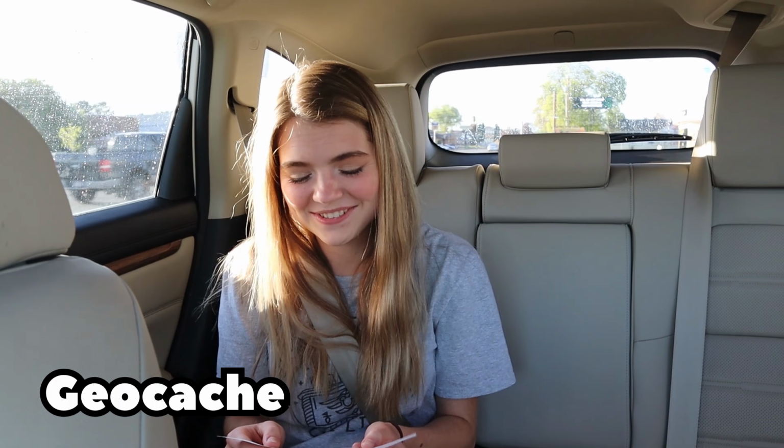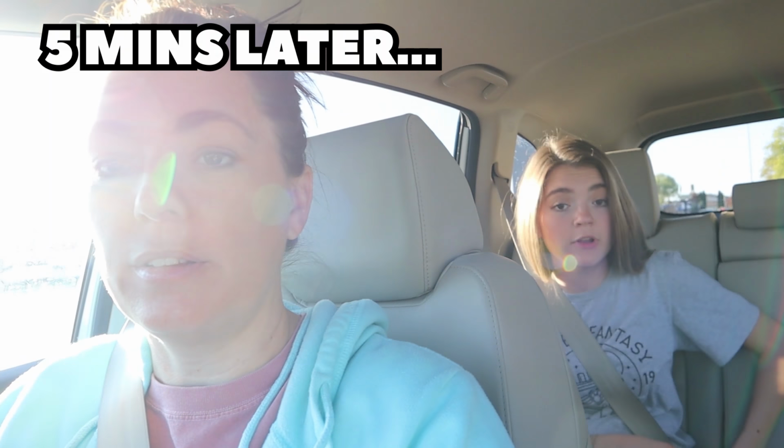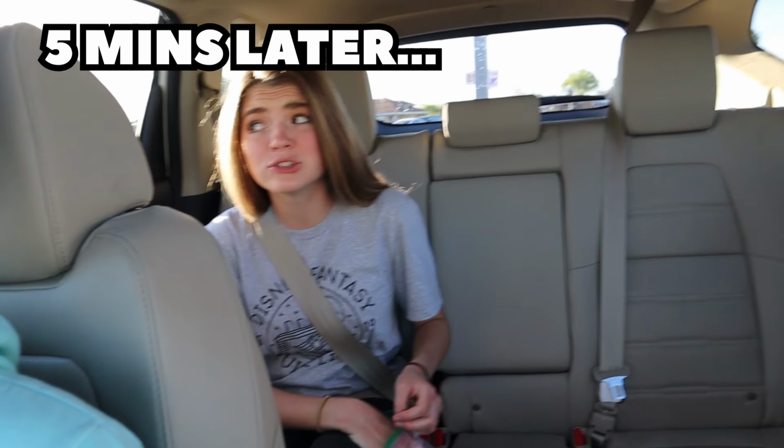Woohoo! Okay. What is it? Find a geocache and leave a treat inside. No! Okay, maybe there's a geocache here. I'm gonna search real fast, be right back. We're pulling a new one because guess what? It took way too long and we probably don't have that much time now. And so we're trying to pull a new one.